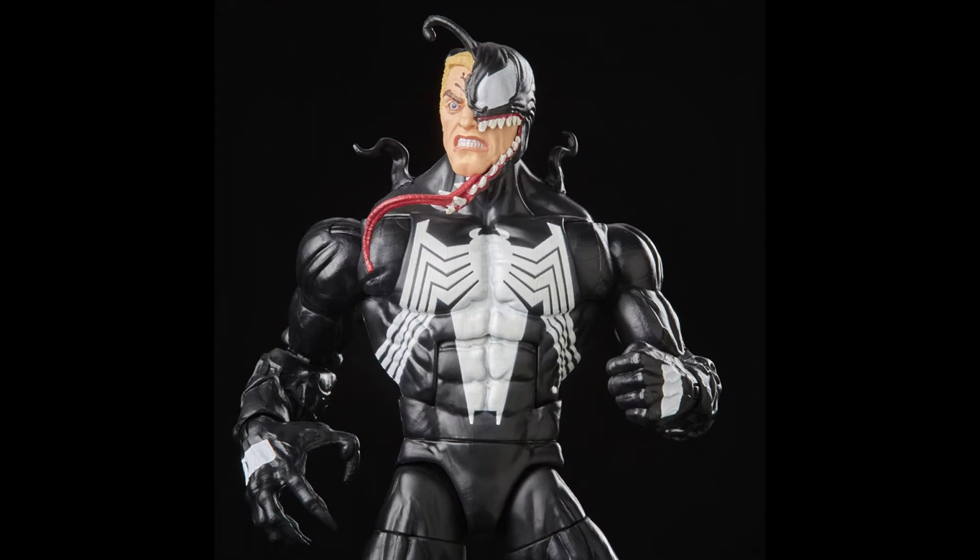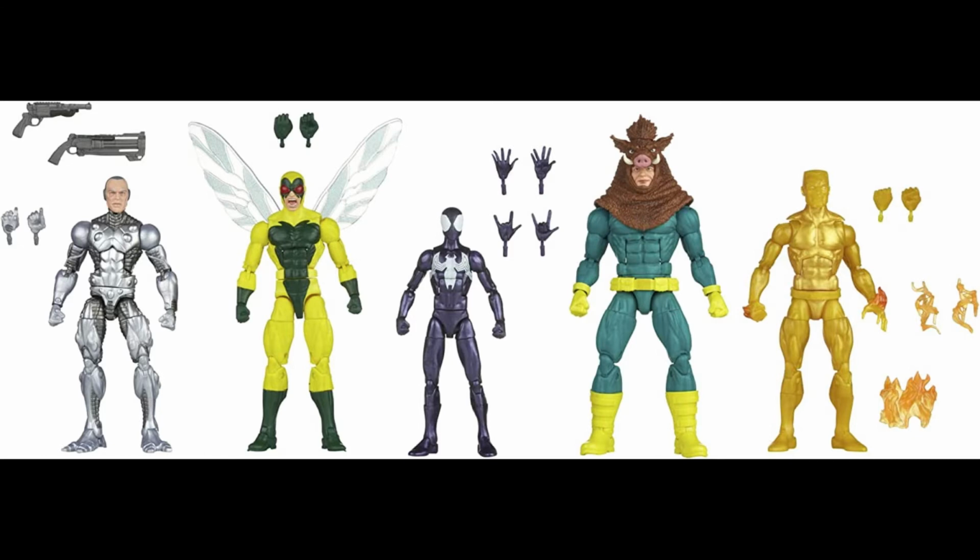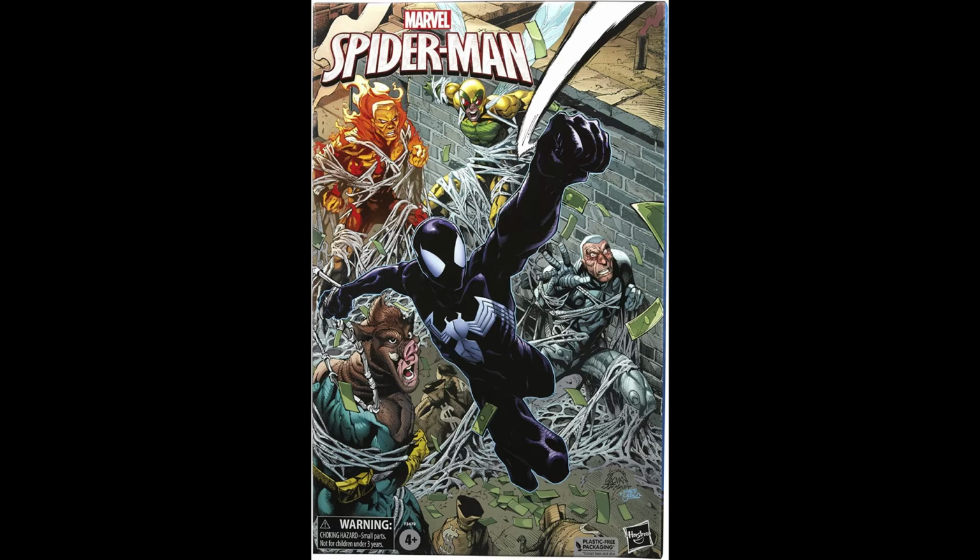And then last but not least, for Marvel Legends, they announced a Spider-Man 5-pack, where you get Symbiote Spider-Man, Molten Man, Human Fly, Razorback, and Silvermane. Me saying some of those names, you're probably like, who are those characters? I'm going to be honest, I'm right there with you. I think I'm familiar with all except 2.